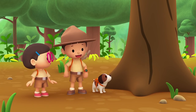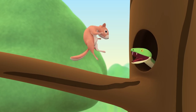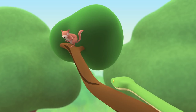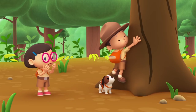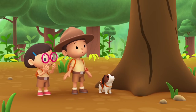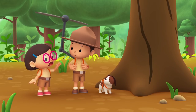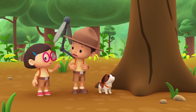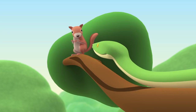Another nest! Maybe this is its home. Oh no! We have to save it! I can't climb this tree. I'll use my propeller. No, Leo. The propeller might hit the squirrel. Use your jetpack instead. You're right, Katie. Here I go. Oh no! It's too late!